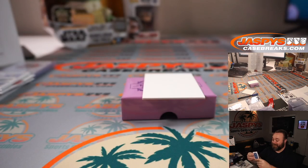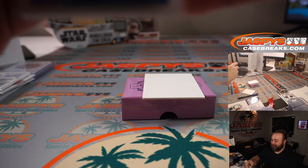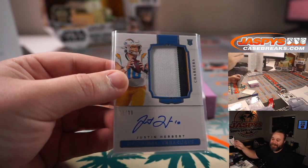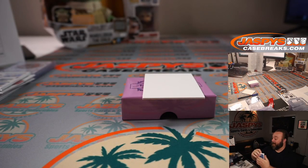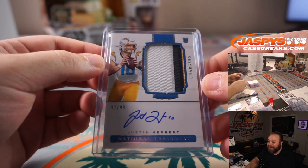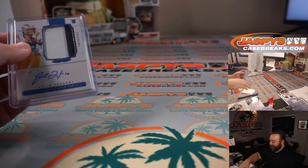What a case. That's what I said. I said 3. Yeah, you can see a little bit of yellow on the end. Monster card. Monster case. Yikes. Well, what a way to finish it.